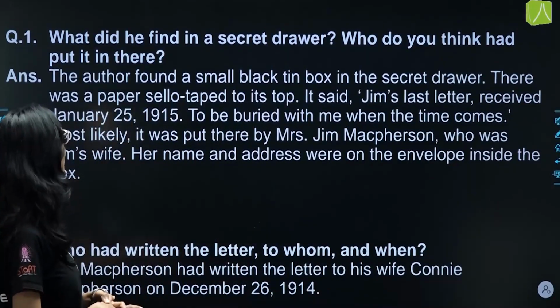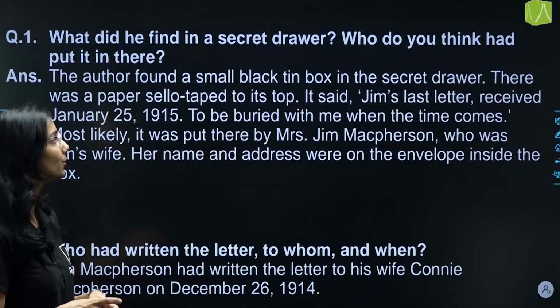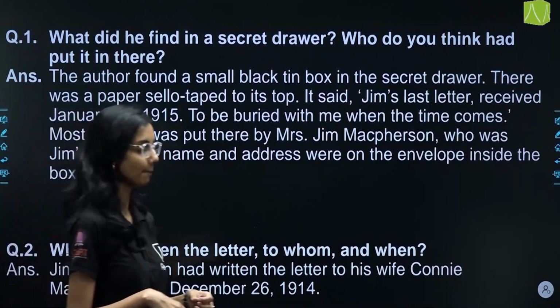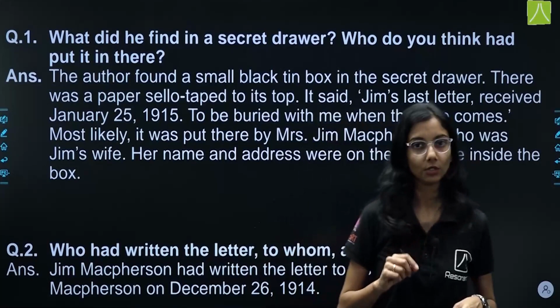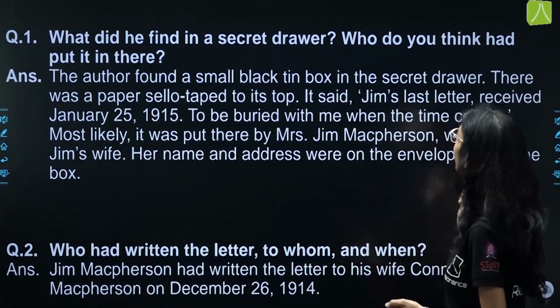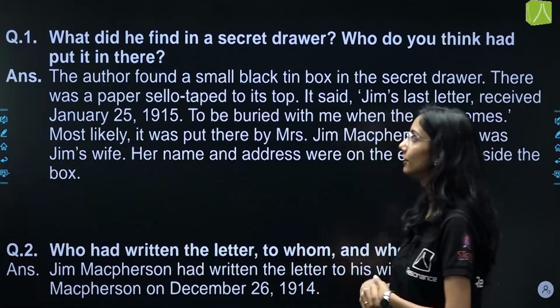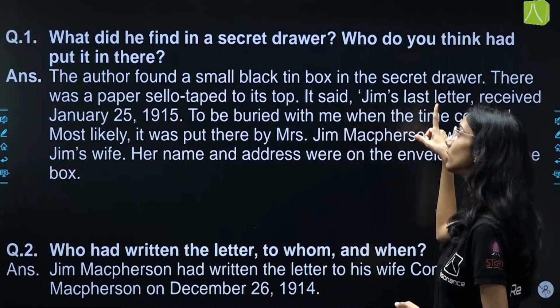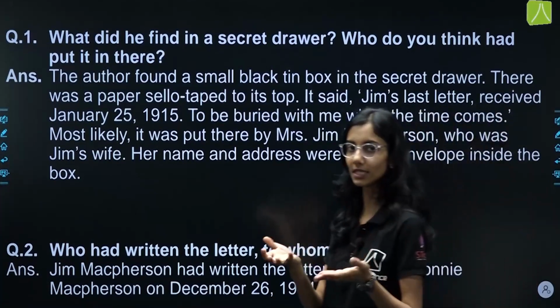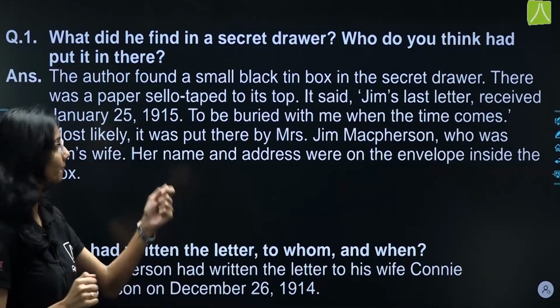The first question is, what did he find in a secret drawer? Who do you think had put it in there? Now he is the author here. So the question is what the author finds in the secret drawer, and who do you think had put it there? So as we know, the author found a small black tin box in a secret drawer.